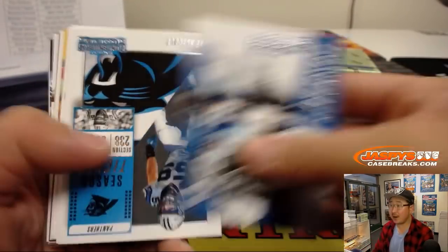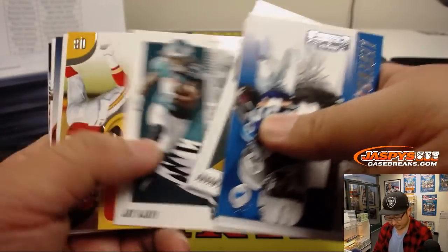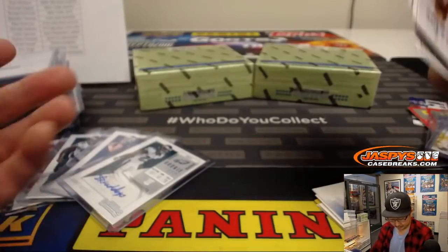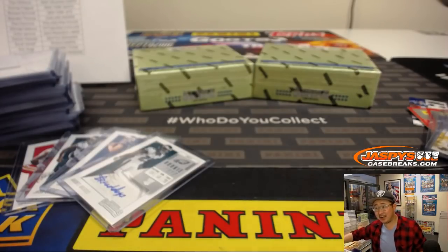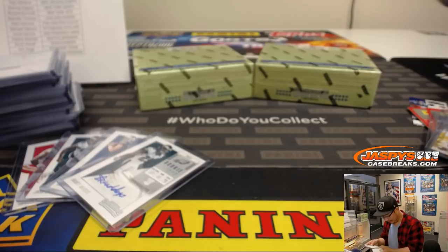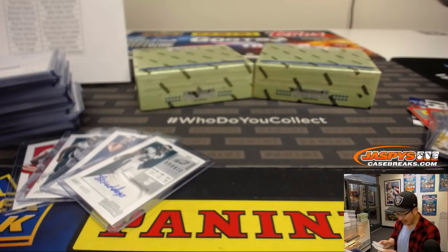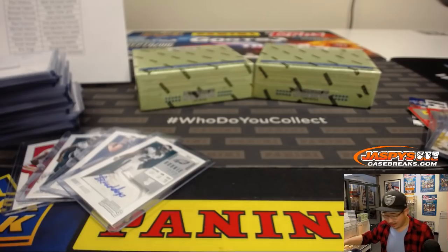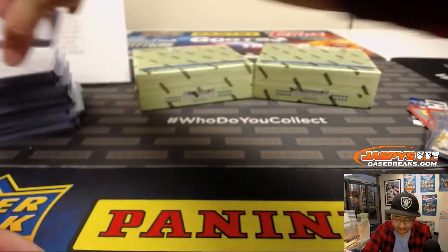Expecting one more autograph out of here. Not too many cards left. I guess they shorted us. Did I miss another autograph? I don't think so. Yeah, I think just four in this one. A below average box with a well above average hit in Josh Allen, looks like. And we saw a box with six autographs, so I guess it all evens out in the end.